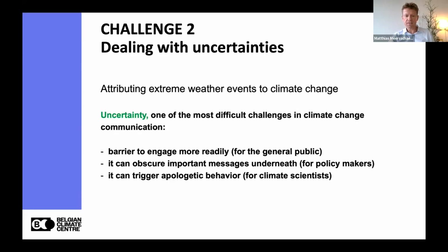So here's the second challenge, which I think is one of the most important and overarching difficulties in climate change communication. And it's linked to the notion of uncertainty, because it is difficult because for the public, uncertainty is a significant barrier to engaging with climate change.